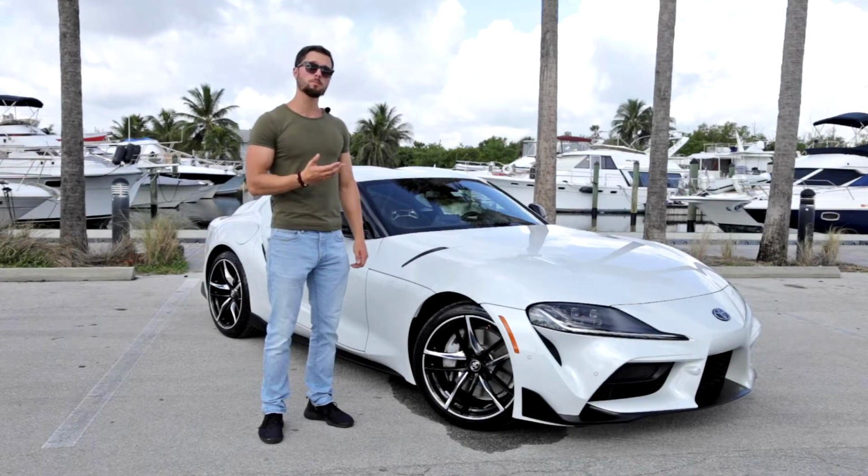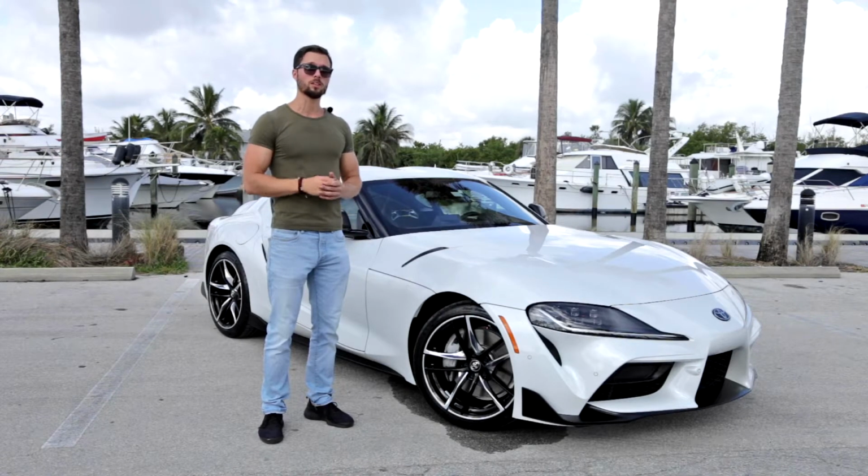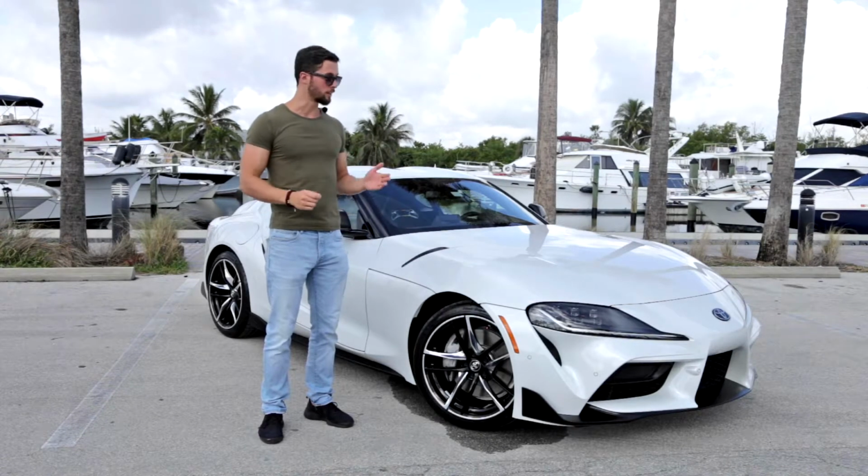Today I have one of the most anticipated and controversial cars of the year, the Toyota Supra. So the question is, is it any good? And more importantly, did they butcher the Supra name?